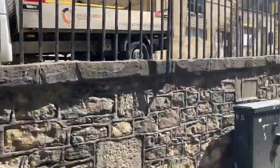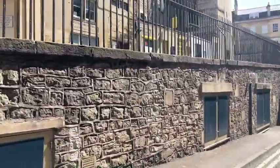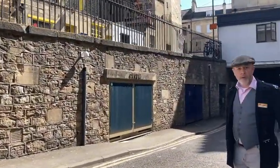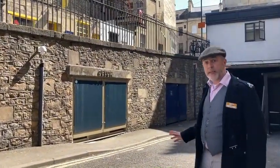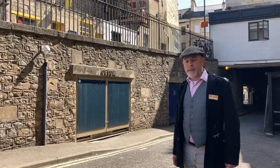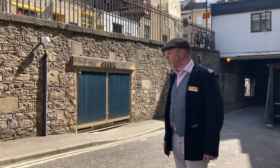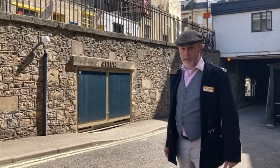Firstly, on the left-hand side, which is all boarded up at the moment, is Opium. Now, this will be open again eventually when we're allowed to go and sit down inside bars. This is a cocktail bar, and Opium gets really, really busy. It's a lovely, lovely place. It's very much a chill-out place. It's quite small, but they have an amazing cocktail menu.